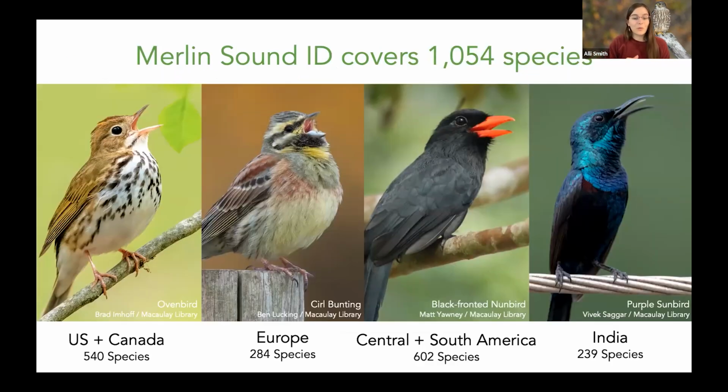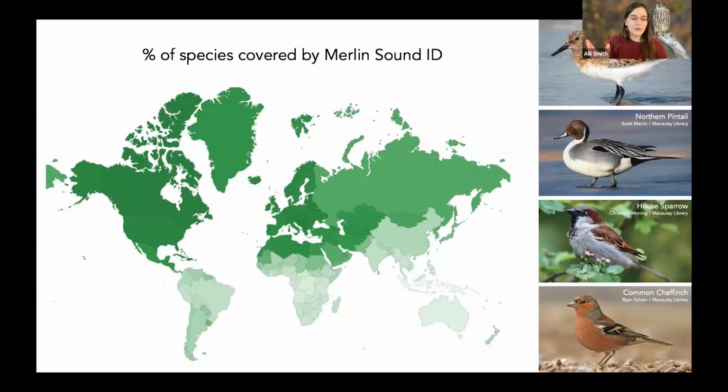Merlin currently covers just over 1,000 species of birds in the world, which is super exciting. It includes pretty much every bird that you could possibly hear singing in the US and Canada and Europe, and also includes common and widespread birds of Central and South America and common widespread birds of India. We just released an additional 200 birds last month, bringing the total up to 1,054 species. And we have a list of these species on our website and in the app if you're interested in looking through it to see exactly which species are in there or which ones aren't in there yet, which is also interesting.